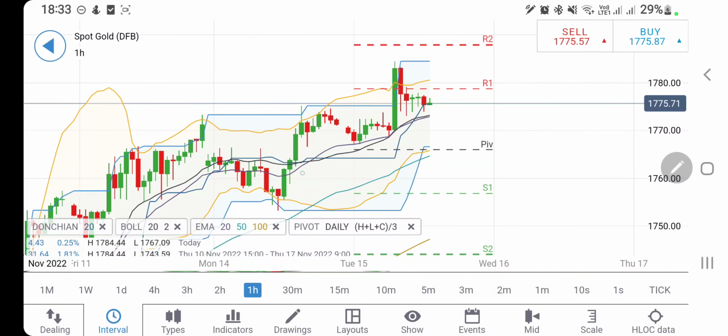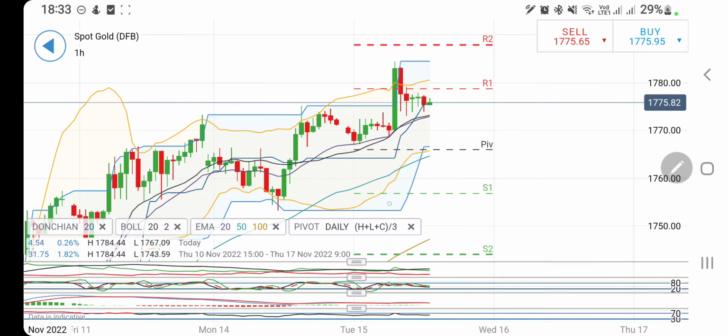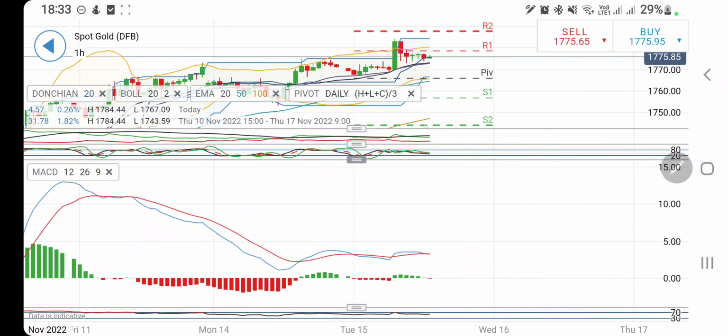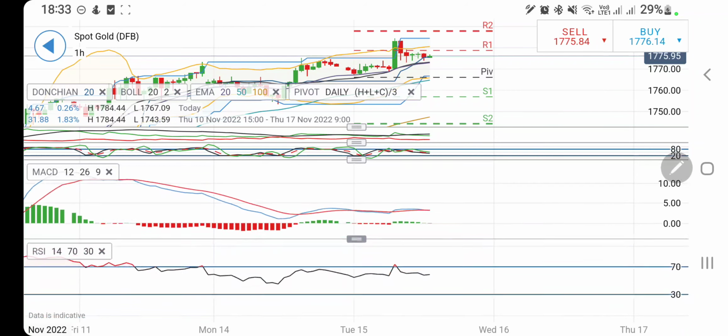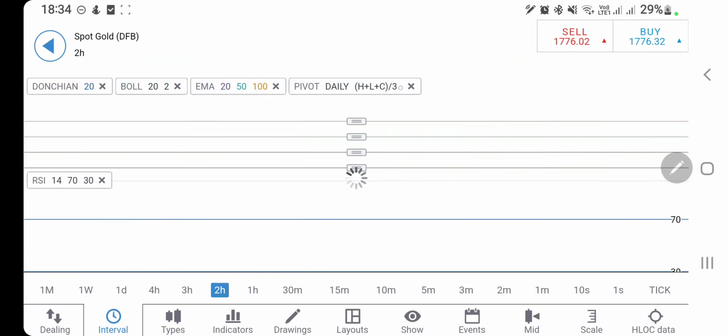Right now on the hourly charts, it is trying to trade bullish, taking support from the 50 period moving average, trading in this channel. Any buy entry is above 1780 levels. Beyond that, certainly you can expect a little more bullishness. So in between 70 and 80 do not trade. That is very clear here. The directional movement is moderately bullish. The stochastic is looking downwards, and the MACD has crossed over on the hourly charts. It appears there could be a little bearishness. We can see RSI is trading flat.